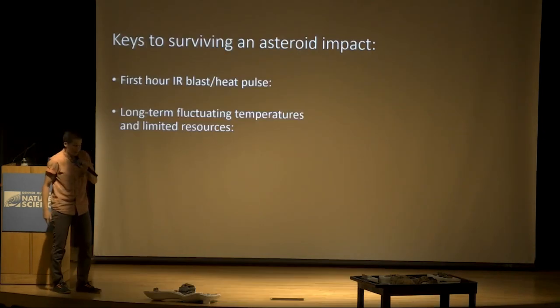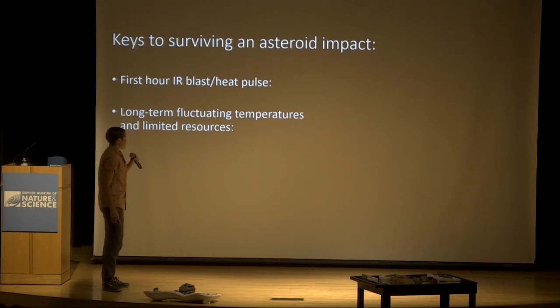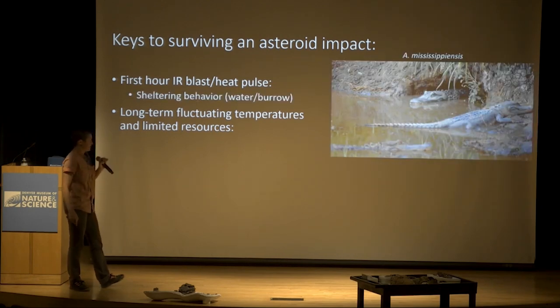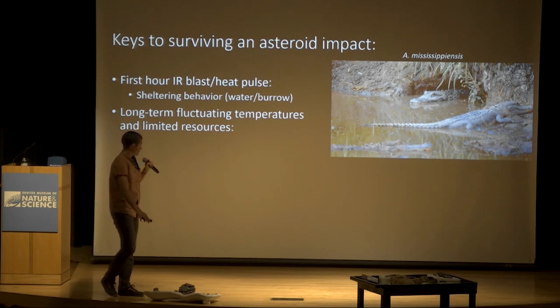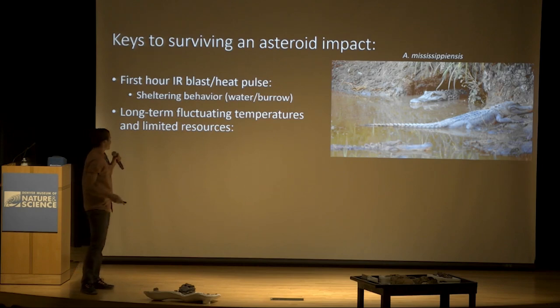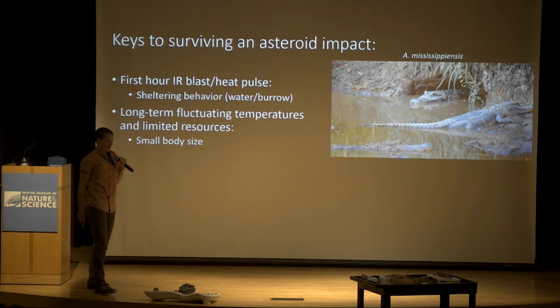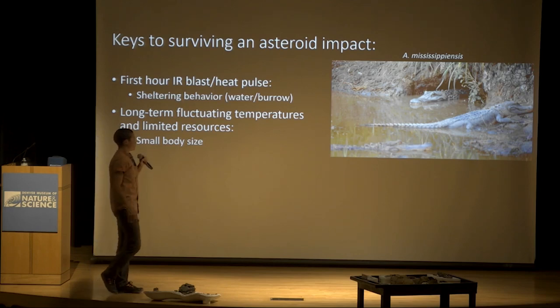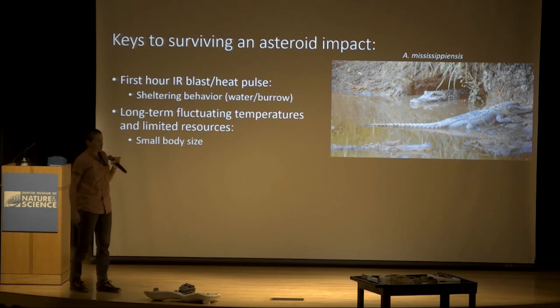But first, how do you make it through an asteroid impact? Just in case, everyone. The first thing that's going to happen is it's going to get really hot, and there's going to be an infrared blast. So when it hits, you've got to get underwater, or you can hunker down in some brush, or you've got to go into a hole. Crocs are really good at that, they do that. The other things that happen afterwards is the temperature goes up and down. It's a pretty crazy time. But I was reading about this, and it wasn't much more than temperatures fluctuate today.